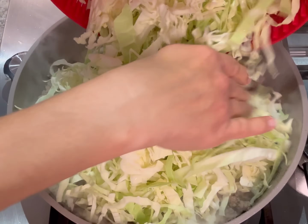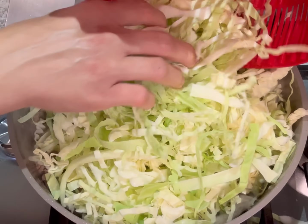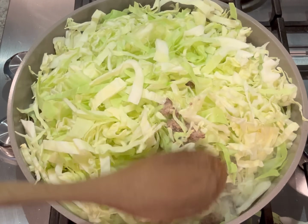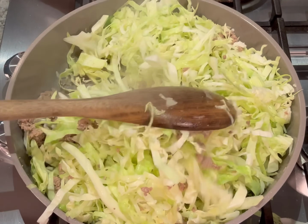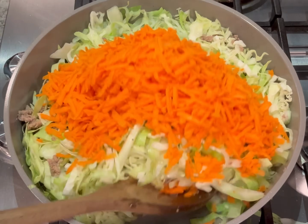And again, it's a lot of cabbage, so make sure that you have a large pan and just let it sit for a couple of minutes before you stir it, just to allow the bottom to wilt and make it easier to stir. And as you carefully stir, it will really start to wilt quite a bit. So don't worry, it doesn't take long. After that cabbage has wilted, just to give us enough space on the top, we're going to add the shredded carrots and give that a stir.